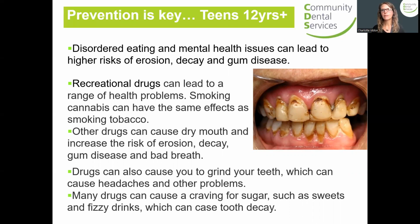Recreational drugs can lead to a range of health problems. Smoking cannabis can have the same effect as smoking tobacco. Other drugs can cause dry mouth, increase the risk of erosion and decay, gum disease, and bad breath. Some of them will also cause you to grind your teeth, which can cause headaches and other problems as well. And many drugs cause a craving for sugar. So once the initial high has come down, you get cravings for sugar, so sweets, fizzy drinks, etc. will then exacerbate the dry mouth effect with some sugar and acid, and you're going to be way more at risk of tooth decay and problems inside the mouth.